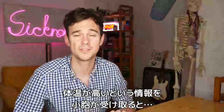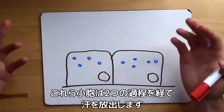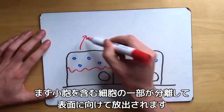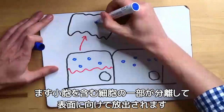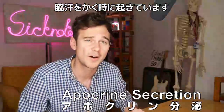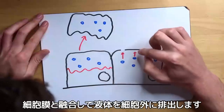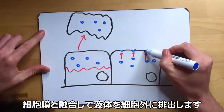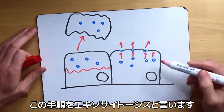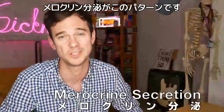When sweat glands get the message that the body is too hot, these vesicles can go through two different processes to be released. The first way is that part of your cell may pinch off with the vesicles inside it and be released onto the surface. This is called apocrine secretion, mainly happens in the sweat glands in your armpits. Or the second way is that the vesicles would travel through the cytoplasm and then fuse with the cell membrane, and in doing so release their fluid into the ducts of the gland, a process called exocytosis, literally meaning to exit the cell. We call this merocrine secretion.